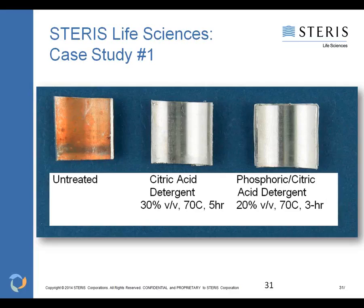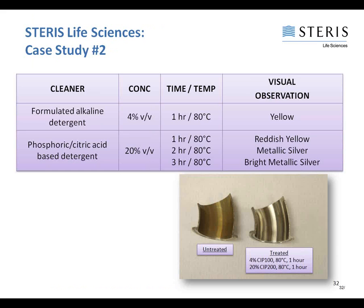In this second case study, we did another pipe sample, and what you would start with was, again, your formulated alkaline detergent, or any cleaning procedure that you have in place, for an hour at 80 degrees, and you still see that yellow residue. So what that's telling you is that you're probably dealing with a type of rouge.